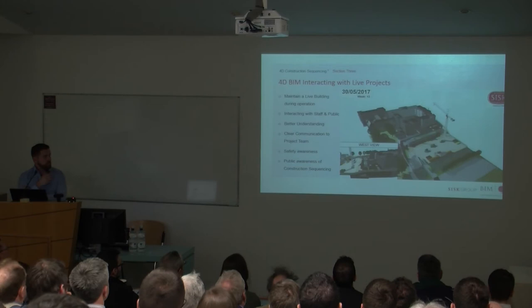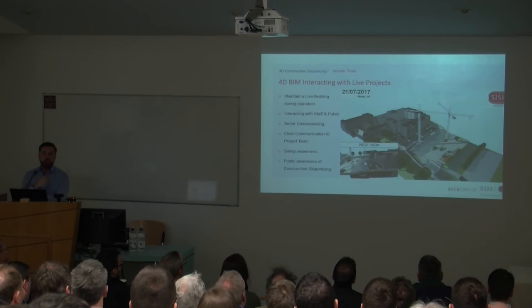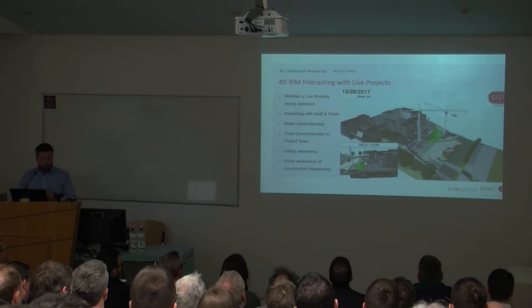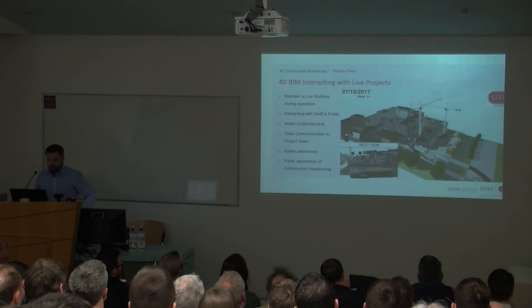So this is the Bons Hospital in Cork, and we're maintaining a live building during operations, interacting with the public and staff. The client had a car park, and they wanted to see how they could get access to the back car park throughout the construction of the project. So we were able to show that we'd maintain a full access road throughout the project, to give confidence to the client that they have a fully operational building throughout the construction.